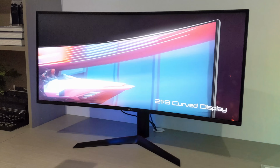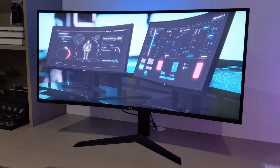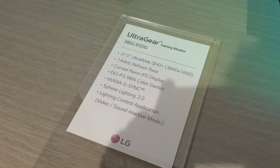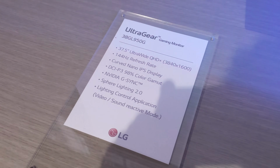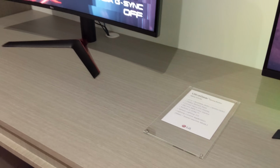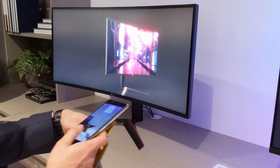The GL950G, however, is the answer to my prayers, as it uses the exact same 38-inch ultra-wide form factor that I find so immersive, but it has a refresh rate up to 175Hz. This is absolutely incredible, and for gamers that have creative projects on the side like myself, I really think this could be the perfect display.